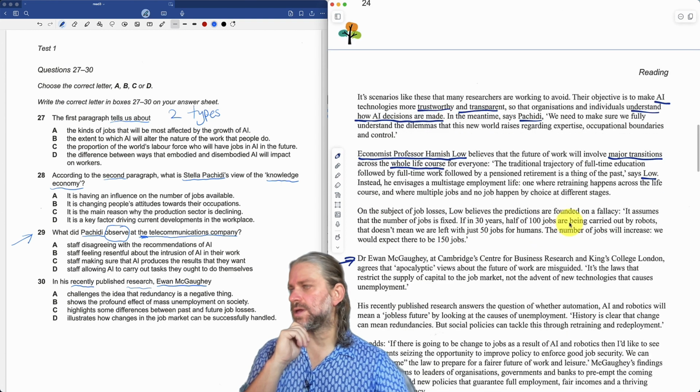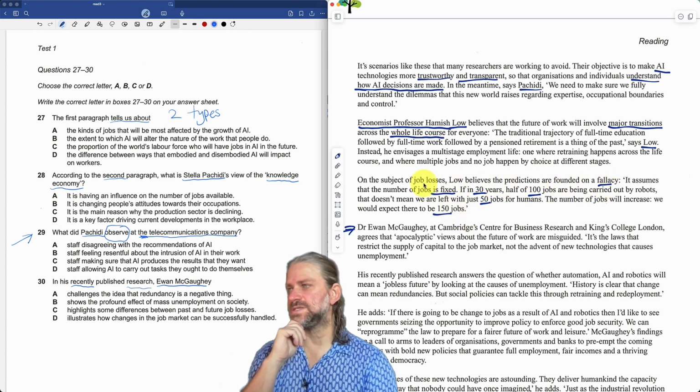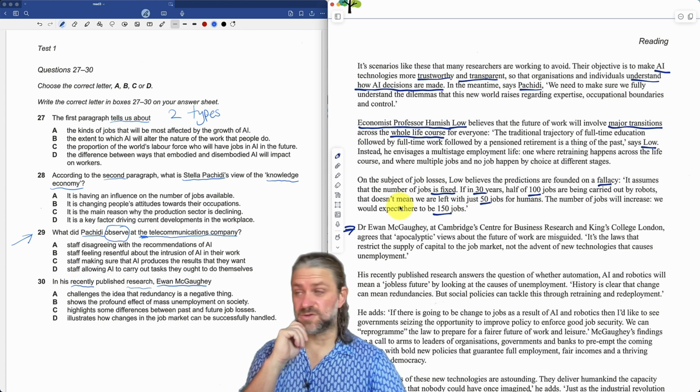No. Okay. On the subject of job losses, Lowe believes the predictions are founded on a fallacy. It assumes that the number of jobs is fixed. Okay, so let's just underline all these numbers. We'll come back to that. So it's a fallacy. Okay, it might be useful later on.